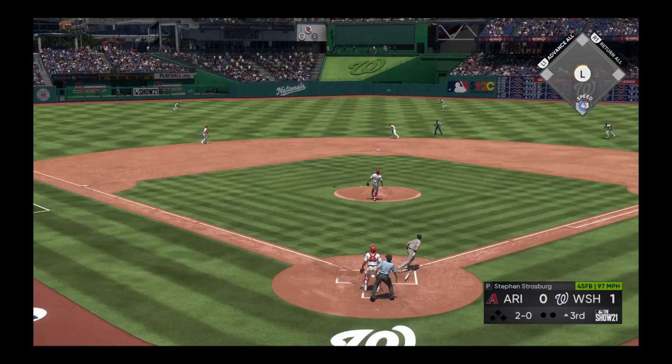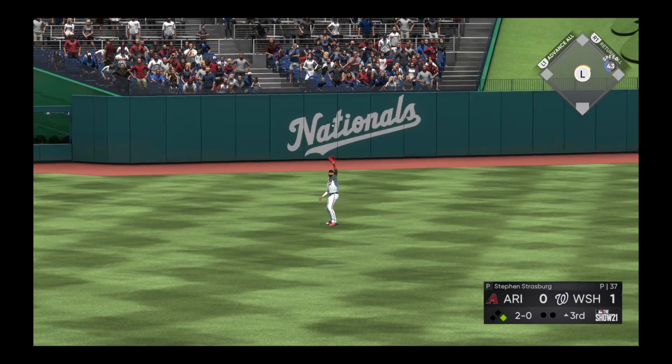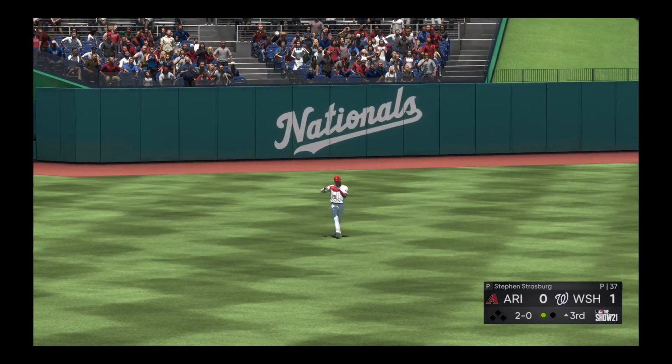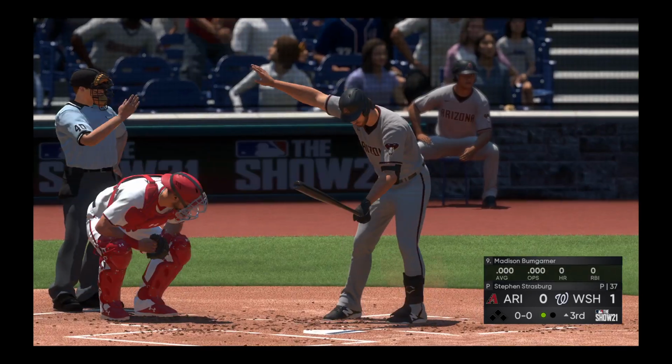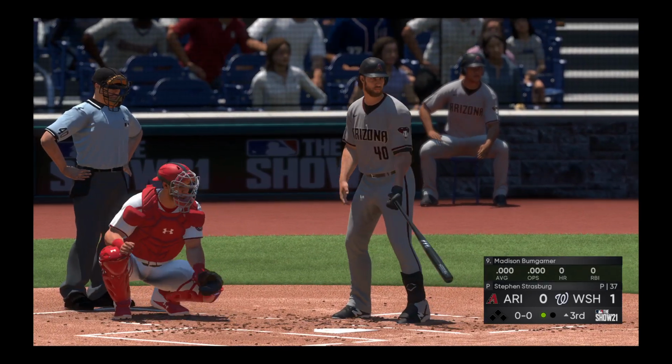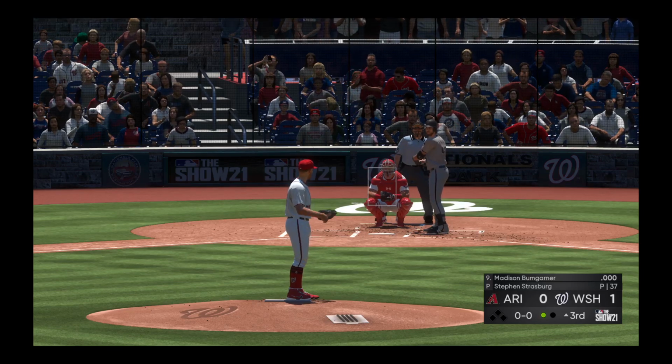He's got feel for all his pitches. Hit fairly well out towards straightaway center. Hernandez has to run a ways before he gets there in time to record the out. How about that? One gone in the Arizona third, and the pitcher Madison Bumgarner will bat next.